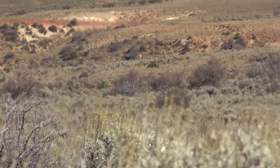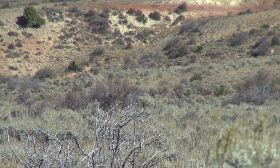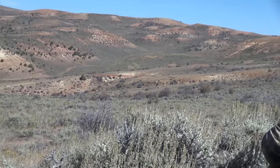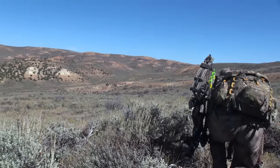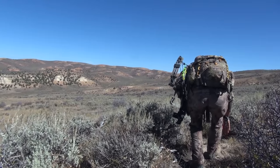There were 4 bucks in this group, all of which I would shoot, that were all 165 or better. The best buck we guessed in the low 180s. So we made a play on these bucks and snuck in. And boy, was it fun.